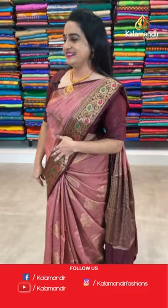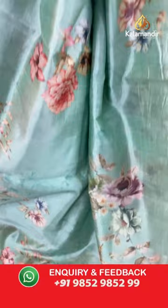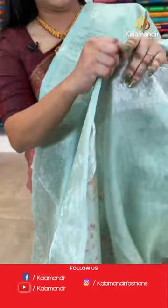Yes, and here is a very classy sea green color. And all over body we have floral bunches imprinted. And the border self color with a floral weave. And here is the pallu. Self color pallu with the lines. Paired up with self printed blouse along with border.